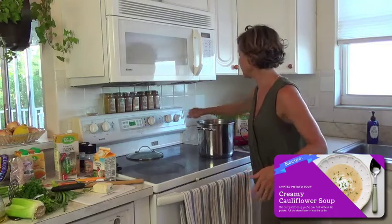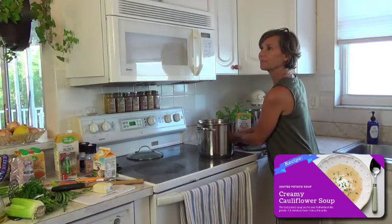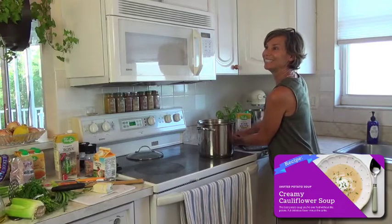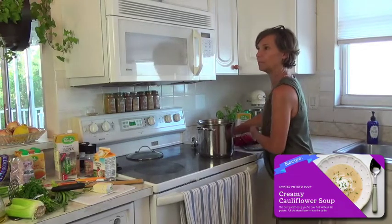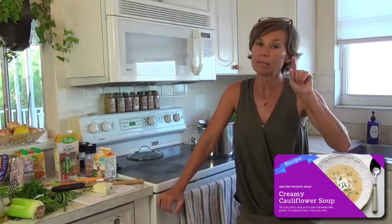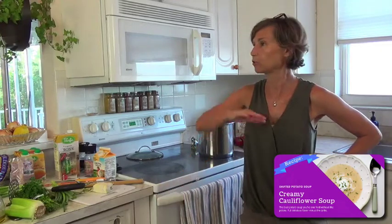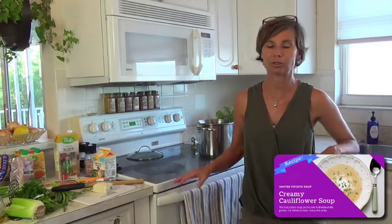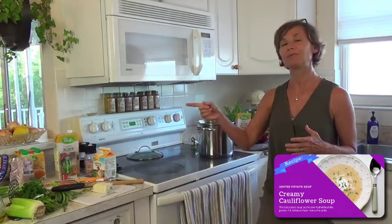Someone caught you. What? Violating instructions. Did I? No. Grace says your instructions say to mix the thickener separately. You just poured it in. Yeah. Well, remember I said earlier, please don't follow my directions. Just make your soup as you want to, right? But yes, if you're going to use a thickener, no, I can't be trusted.